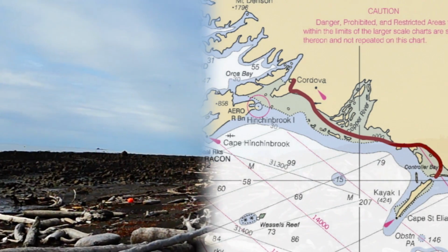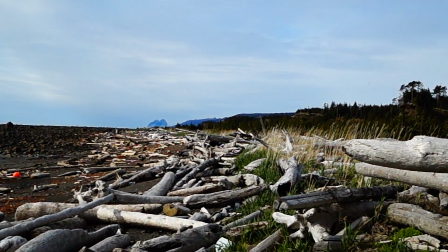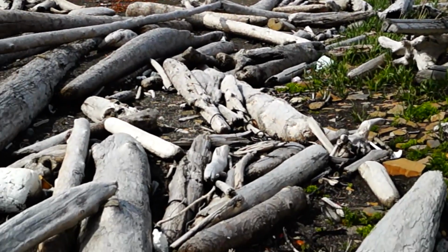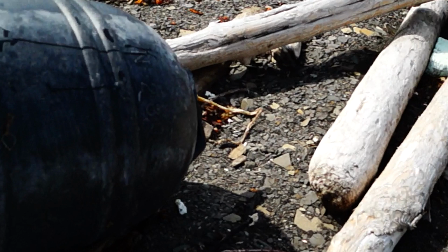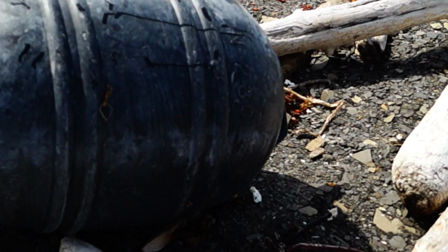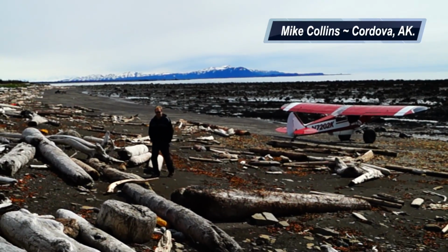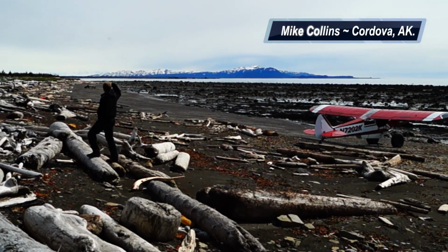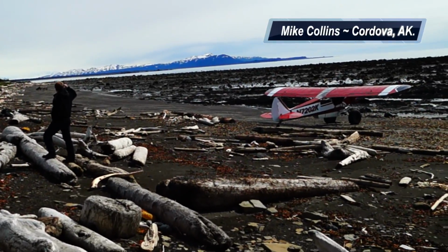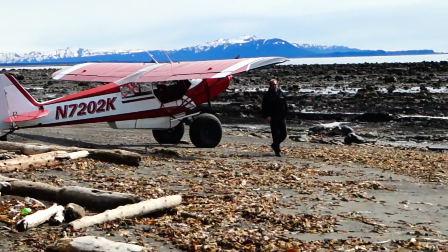There's a lot more smaller stuff that you can't see from the air, all kinds of plastic bottles. Soccer balls. I found 3 soccer balls. These huge buoys, about 3 feet long and 1.5 feet in diameter, are all over the place. I can only carry one in the Super Cub at a time, I can get 3 of them in the other airplane. But this is the first time that I've landed on this stuff this year.